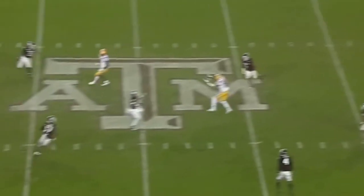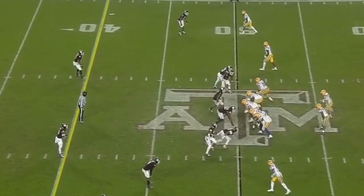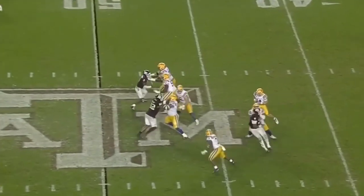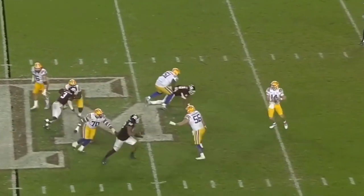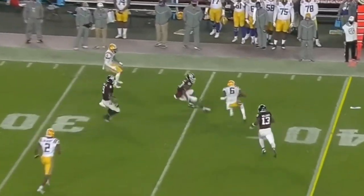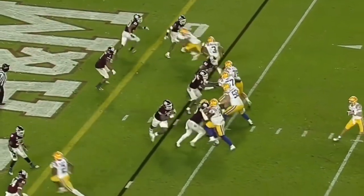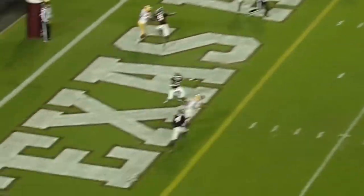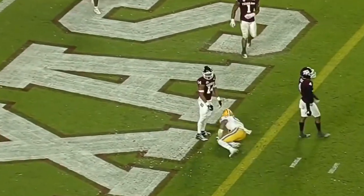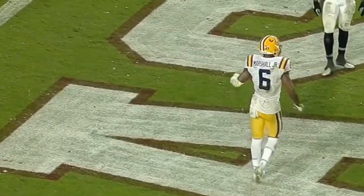Max Johnson. There's a nice throw. That's another first down to Terrace Marshall. As Johnson dances in the pocket, looking for a check down, doesn't find one, floats one, a wide open Terrace Marshall again. Is a touchdown pass. Exactly the target, Dan, that you thought he'd be looking for in Terrace Marshall.